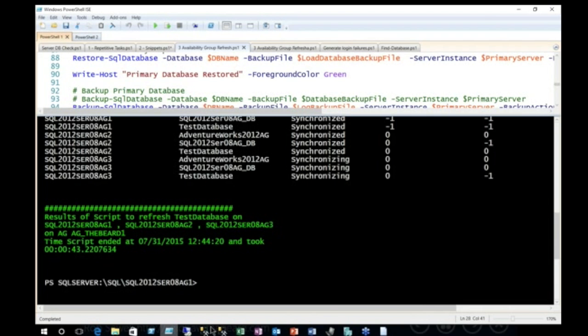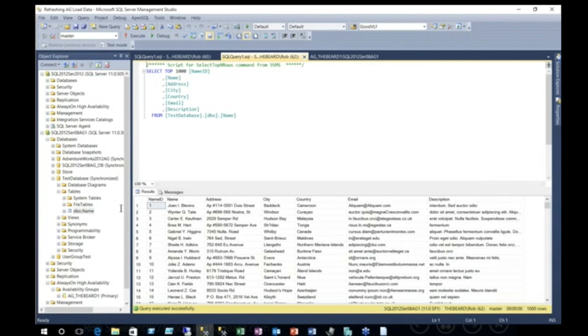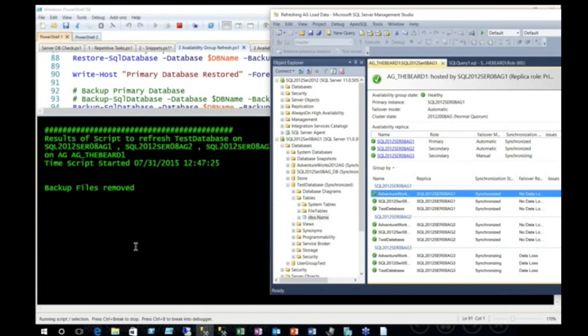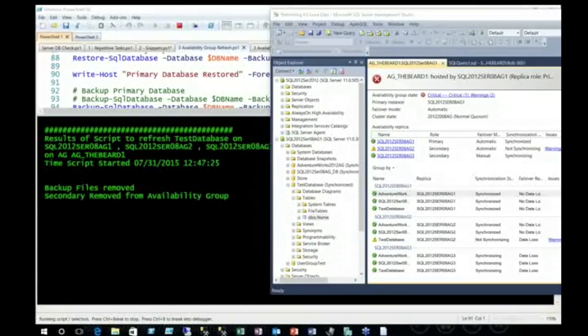Once that is done, if we run this again, you'll be able to see that as the script runs, the databases fall out of the availability group in the dashboard on the right, and there we go, all goes red, and then the script will run and it will do a refresh. So this is always a good time to look for any questions, if anybody's got any questions.